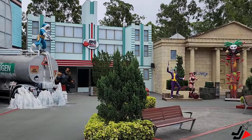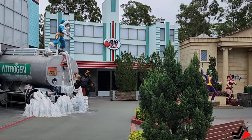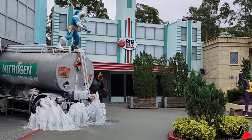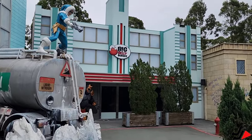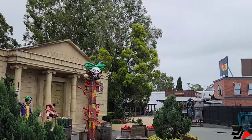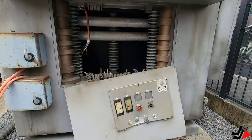And again, you can just literally immerse yourself in this area with the theming. It's pretty cool. Definitely probably one of my favorite areas of the park from a theming perspective here at Movie World. And obviously even better when there's more people around. And of course, even better when Doomsday Destroyer is operational. Jeez, I still haven't fixed that yet.